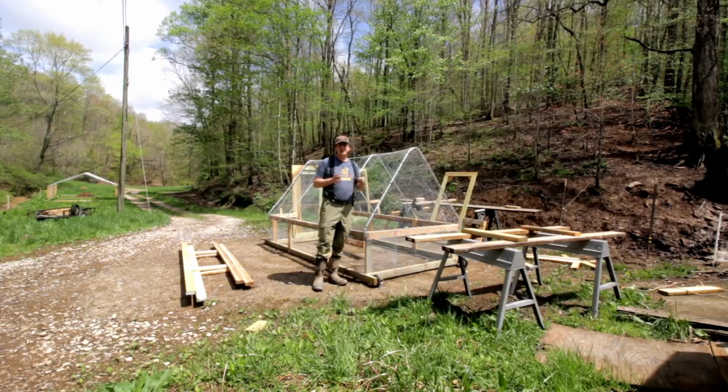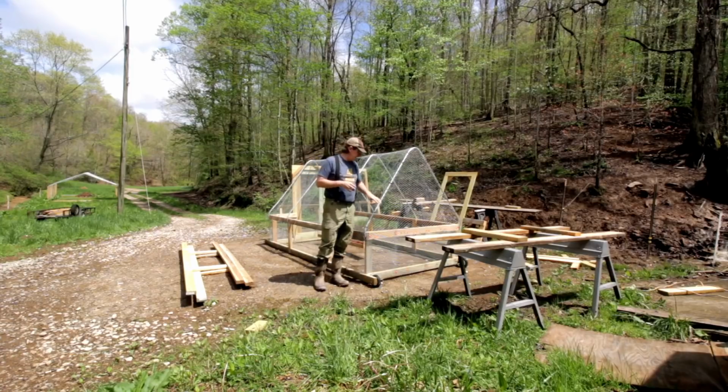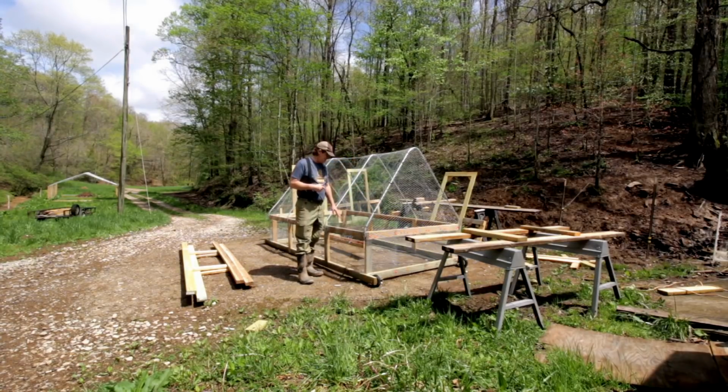One thing I did notice about the Red Rangers that I liked, I didn't really allow them to do it, but the Red Rangers would have roosted in the chicken tractors. If I had put a roosting bar in our chicken tractor last year, then the Red Rangers actually would have jumped up on there and roosted. They, again, being more chicken-like.